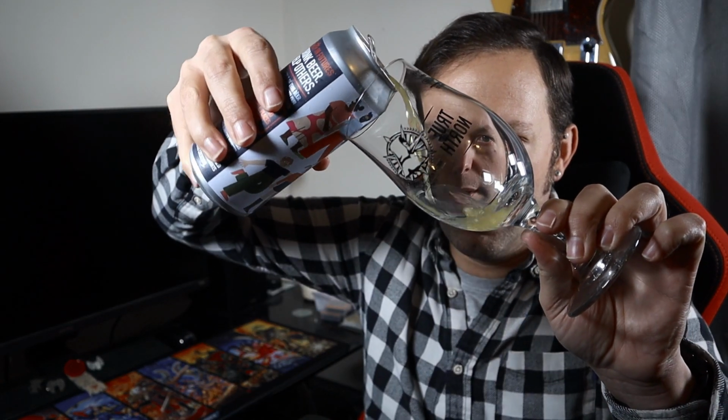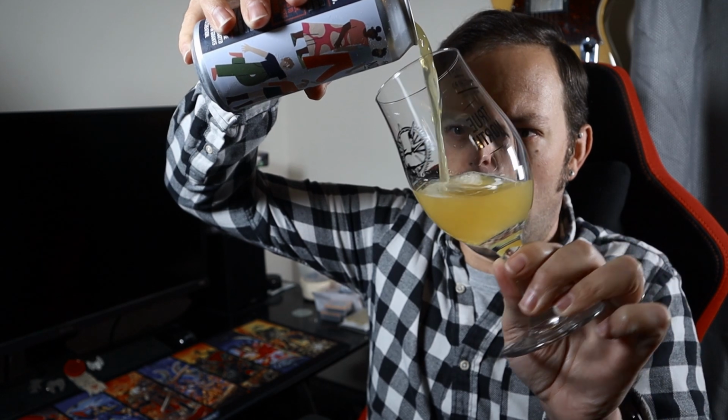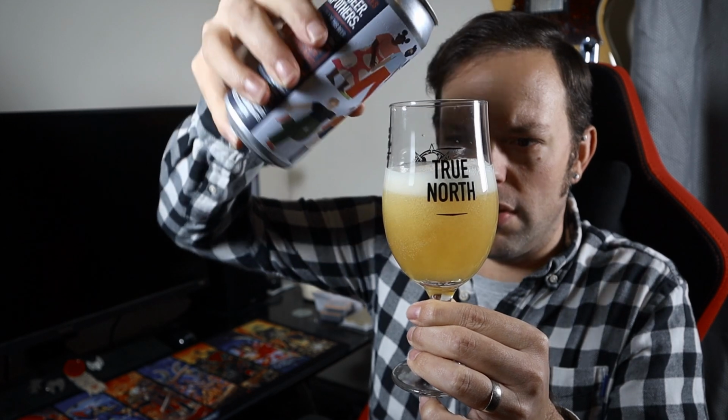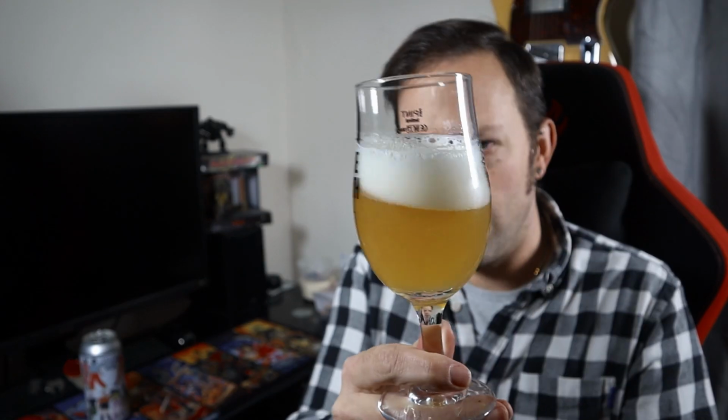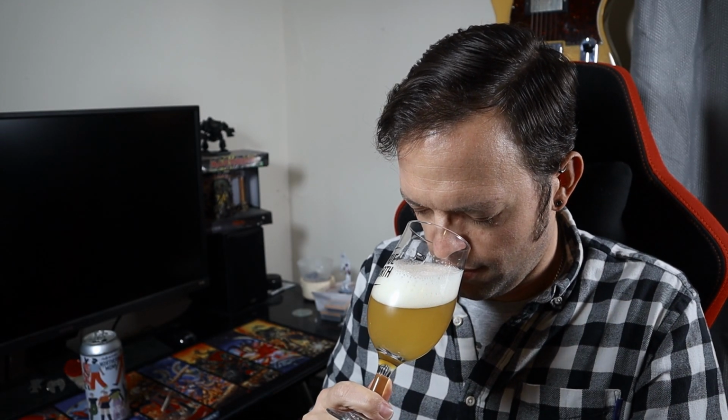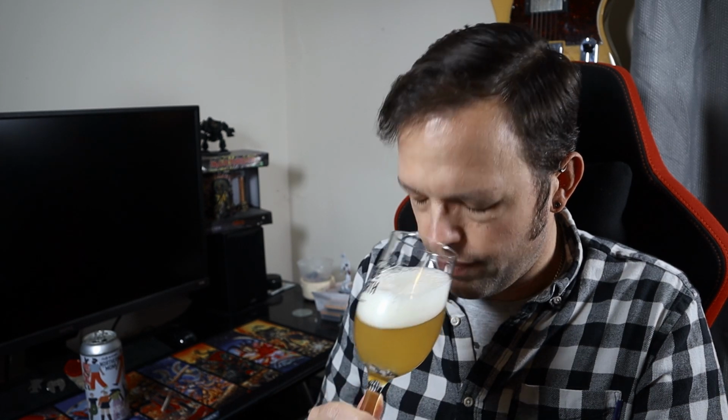And the pour is pale, hazy, as always. That'll do. So your beer is, like I say, hazy, golden, nice white head. Decent roll. Yeah, decent roll, so whiff. Smells fruity, smells tropical, smells a little bit orangey, a little bit sherbety.